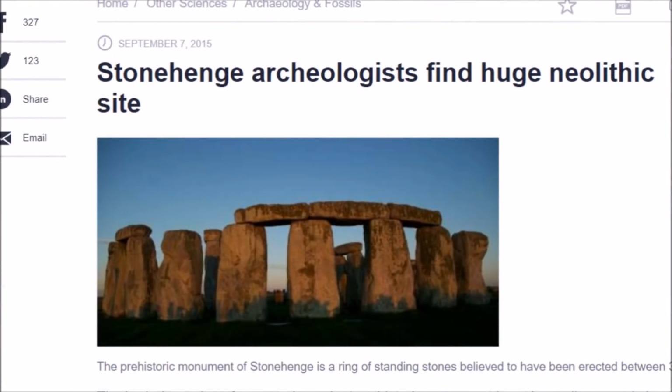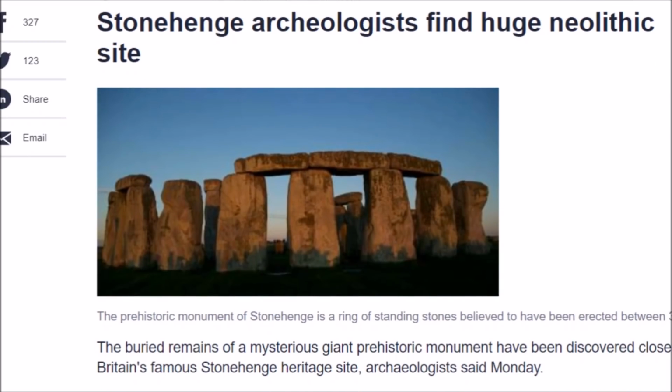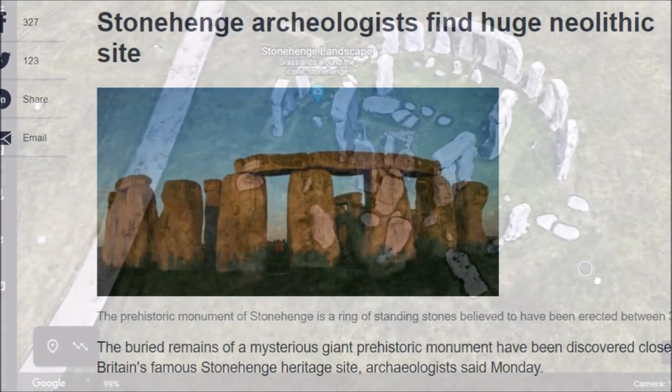Here's a story from September of 2015. Stonehenge archaeologists find huge Neolithic site. Talks about the buried remains of a giant prehistoric monument discovered close to Stonehenge. Talks about the Durrington Walls, the buried stones.